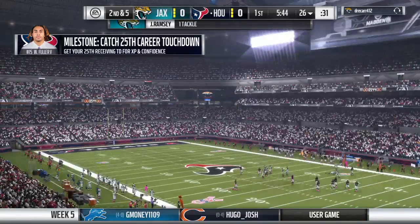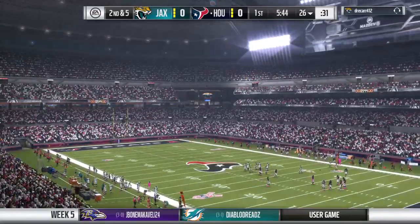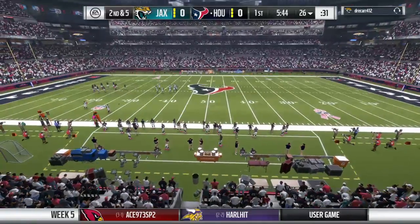Offensive starters here. Wide receiver DeAndre Hopkins, a talented wide receiver. And he's still looking for that ultimate recognition. He wants to be mentioned with the best receivers in the game. His numbers suggest that we should do so.